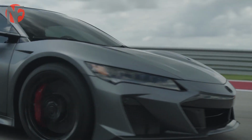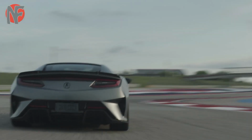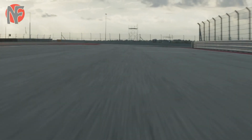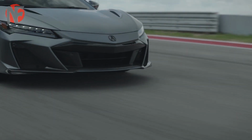Authentic materials are utilized throughout the NSX Type S, including the carbon fiber used for its front lower spoiler, side sills, rear deck lid spoiler and the new diffuser. A standard carbon fiber roof not only enhances the new design, but helps lower the supercar's center of gravity by reducing weight higher up in the car.